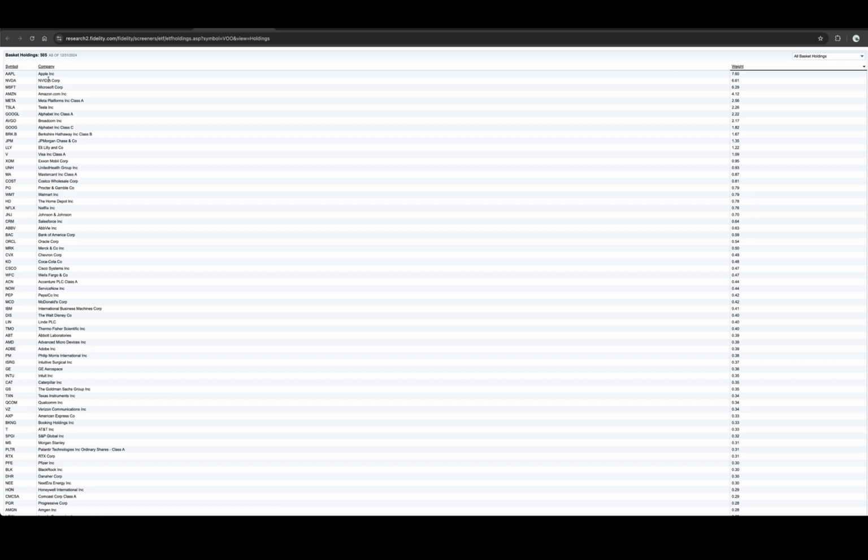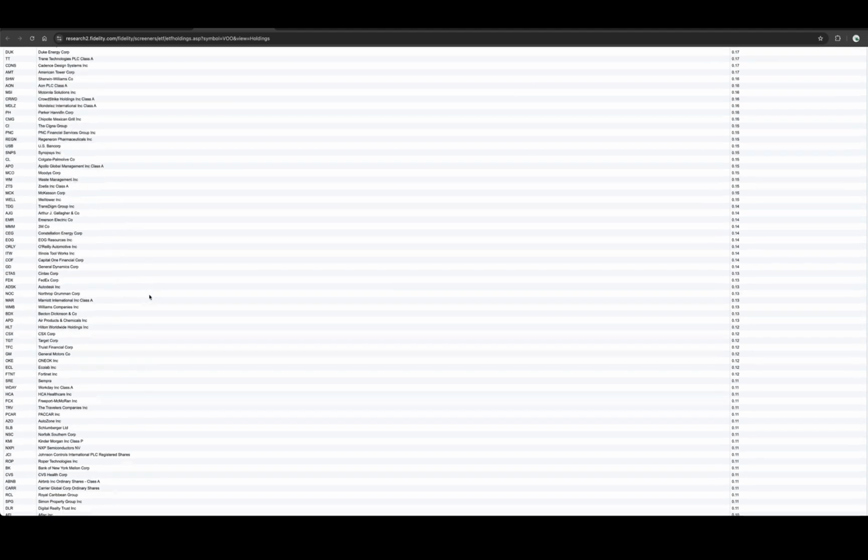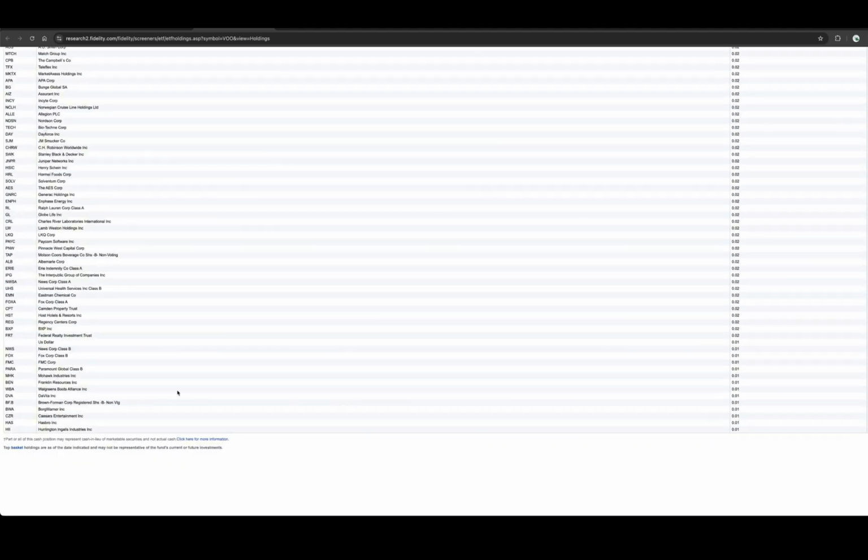The biggest ones here are Apple and Nvidia, as we can see at 7.60% for Apple, and then Nvidia is right next to it at 6.61%. And we can go all the way to the very bottom here and see what companies are actually in this ETF. It's something to keep in mind when you're shopping around for ETFs, especially for retirement or just wanting to generate wealth for yourself. Keep this in mind when you're looking for stuff. It's a good tool to have.